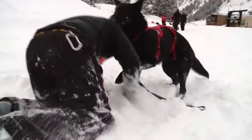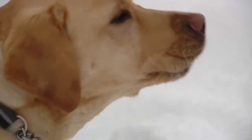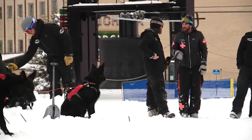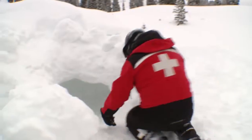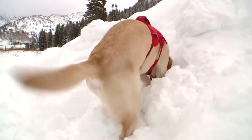Good boy, I got you. For most people, a work trip doesn't look quite like this. But for these avalanche dogs and their handlers, this is the perfect training ground. Let's go powder skiing. Wasatch Backcountry Rescue is holding their annual International Dog School at Alta Ski Area this week. Come on, Reagan! Come on, Ray, let's go! Avalanche dogs and their handlers from resorts across the country and even as far as Poland are here to improve their skills.